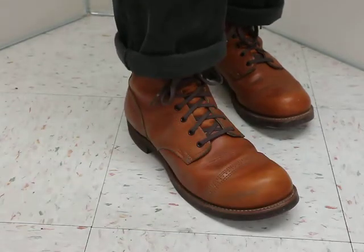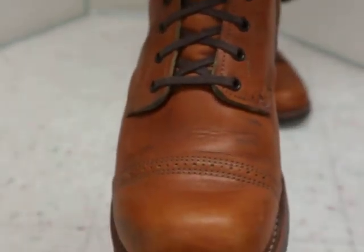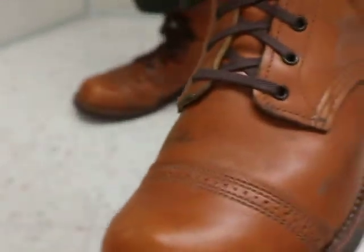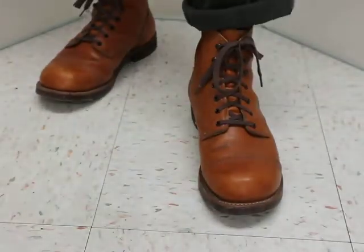I think $320 actually. But these are cool because, well, I'm not too crazy about the, what is that called? The broguing, I guess they call it, brogue. So I can't even get this thing lined up on the camera. There you go. The brogue, I'm not super cool with, but at least it's not a wingtip brogue, so it's still pretty subtle. So it's not bad. But I prefer not having broguing, it just seems too dressy to me.